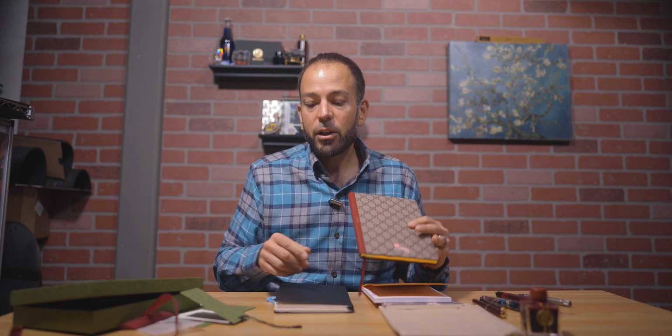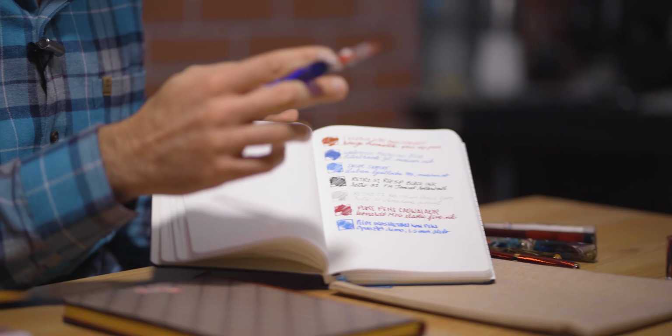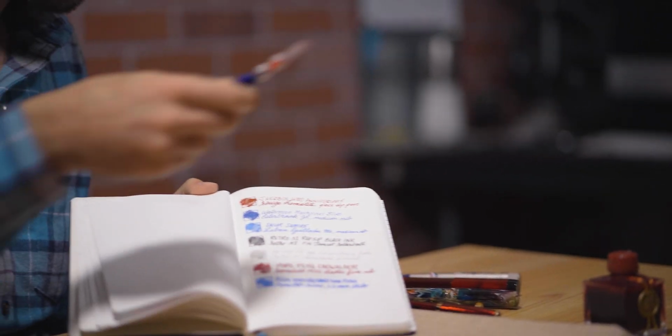So I wanted to leave this notebook untouched so that we could do an ink test on a page and see what we could see. So I brought a whole bunch of pens with me. I have a glass dip nib pen, which I'll use with the J. Herbin 1670 Anniversary Rouge Hematite. I have Waterman Mysterious Blue, which I'll use in an Esterbrook JR, and this is the new pumpkin latte finish.